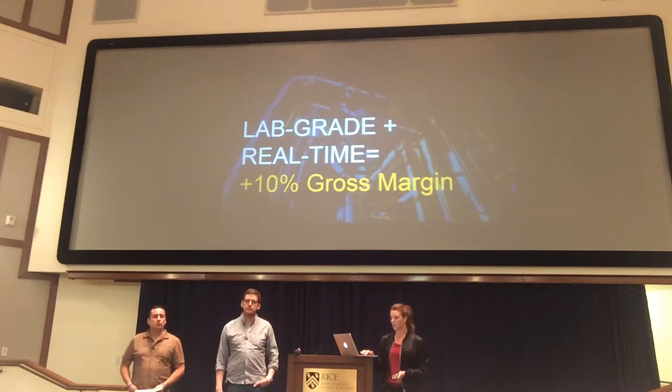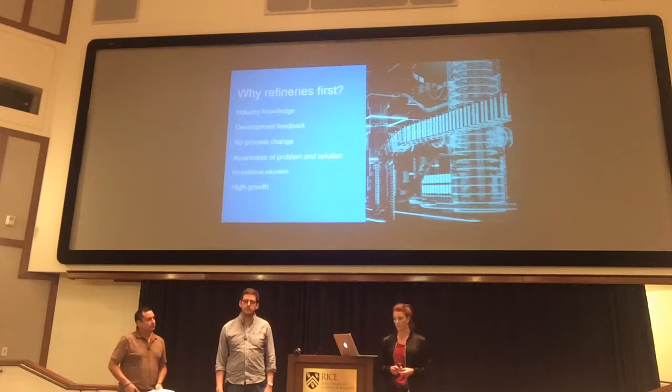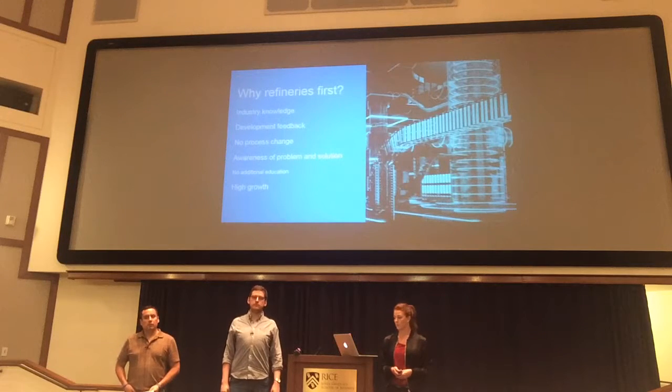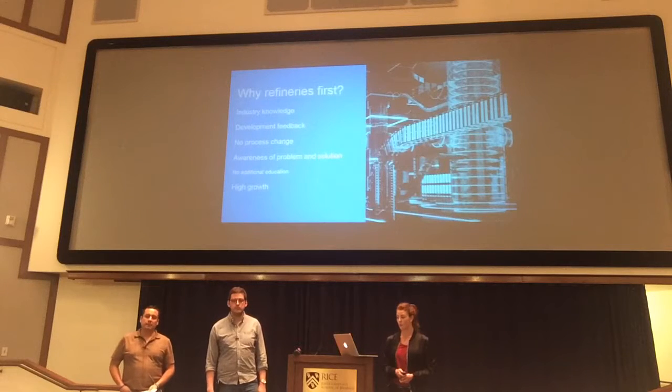So our initial target segment is US-based refineries. There are a couple reasons for this. One, we know the industry and we know decision makers in it. Two, these decision makers are aware of the magnitude of the problem, so there is a very clear identified need. Three, the managers know they can solve the problem if they just had access to real-time lab-grade data, and we got our validation from the refineries for that.